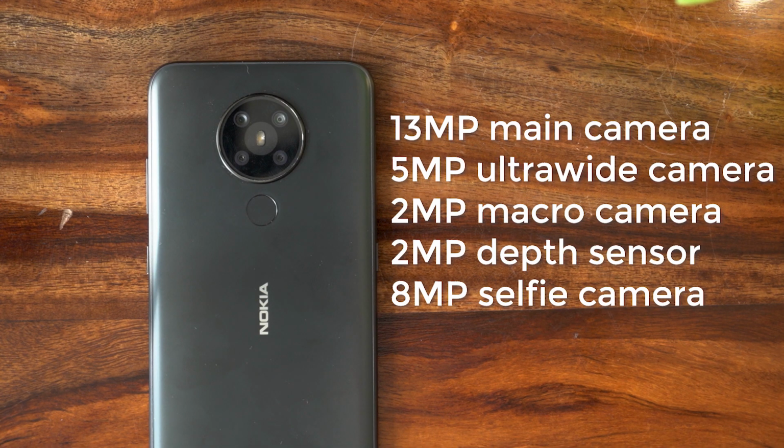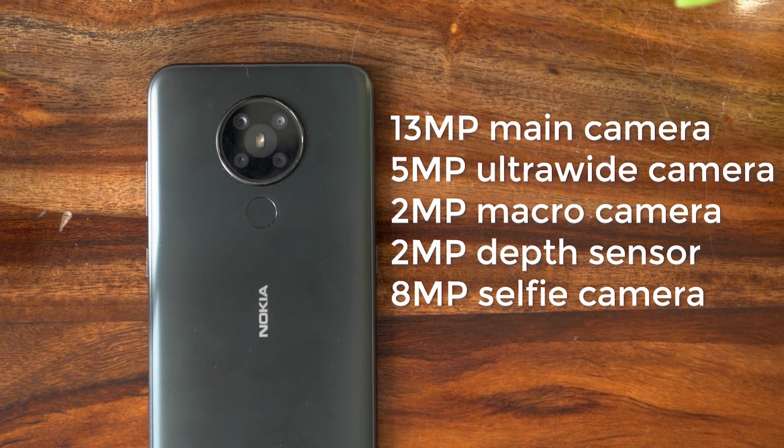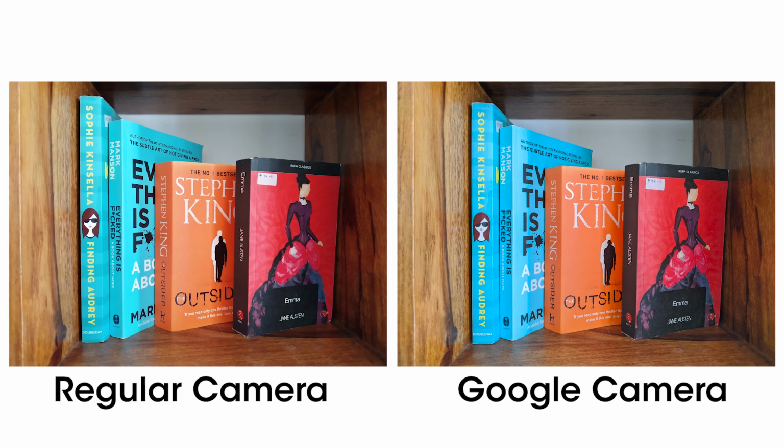Now let's take a look at the camera samples along with the GCam comparison as well. I captured this first image to showcase the colors, and as you can tell, the stack of books here look far more vibrant in the GCam sample. But the accuracy is almost on par on both. The vibrancy is due to the far better contrast that you get with Google's excellent camera algorithm.